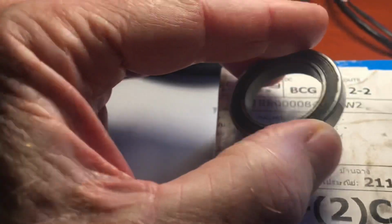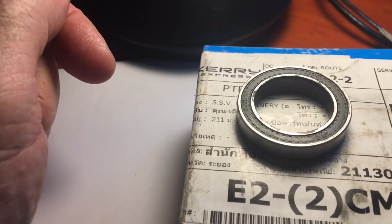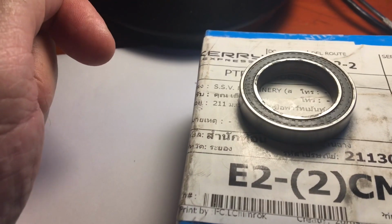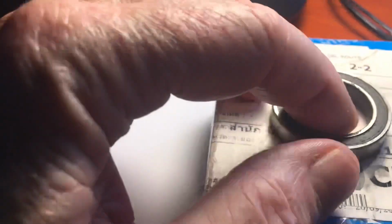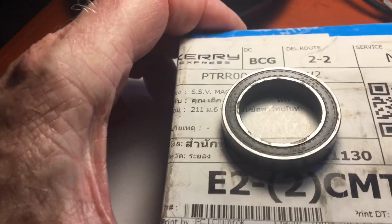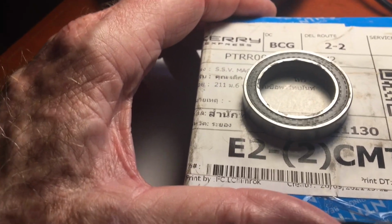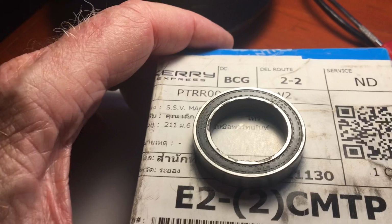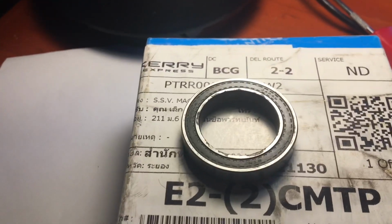But if you order this part you have to order 6805 LLB, and that'll get you a non-contact sealed bearing that has a seal on both sides, and that'll be the right size for a 24 millimeter axle, which is what I've got. So if you got a 30 millimeter axle, you got to look up the different part number, and I'm sure if you look on Hambini's website, there's that information.